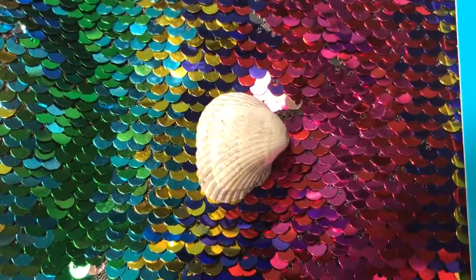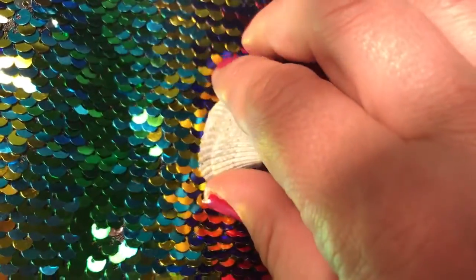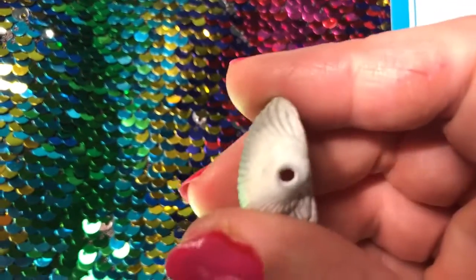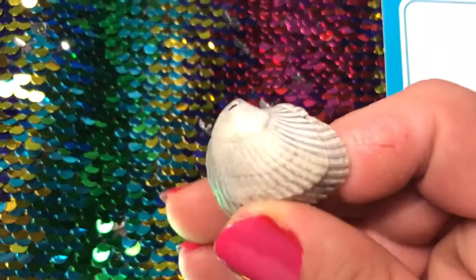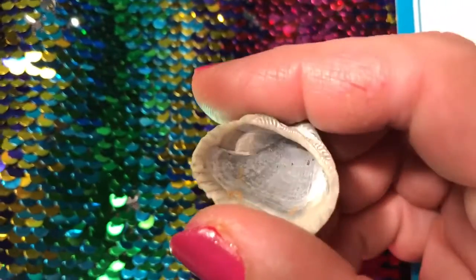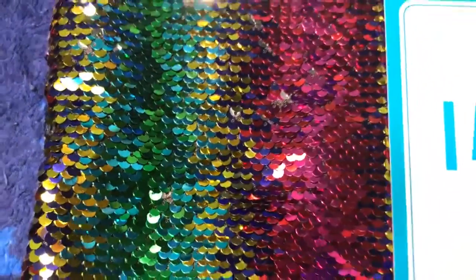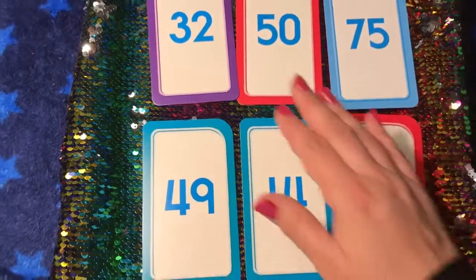There is a shell behind it. I wonder if you guessed this one. If you did, there is a shell. And there's a shell with a hole in it. Huh? Isn't that pretty? Shells are so beautiful. Very pretty. Okay, let's replace that one. You guessed that. You are good.